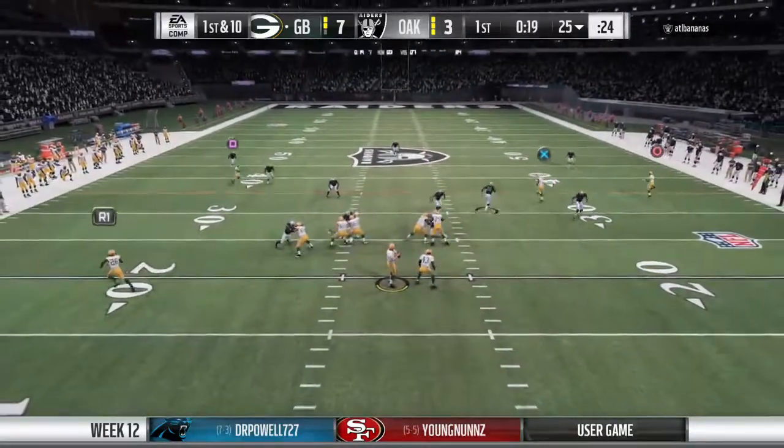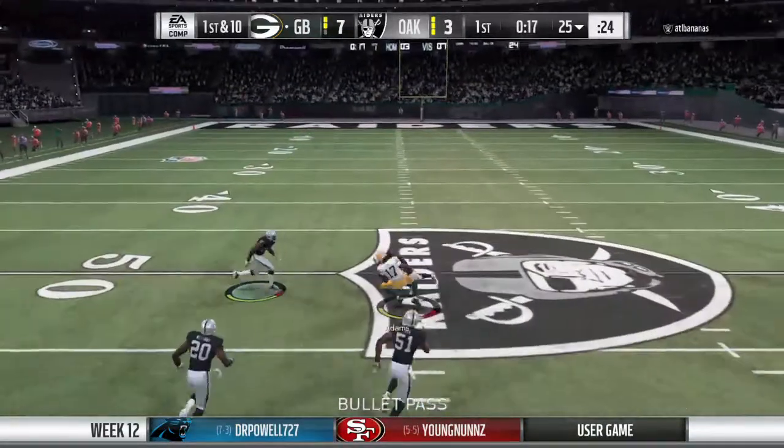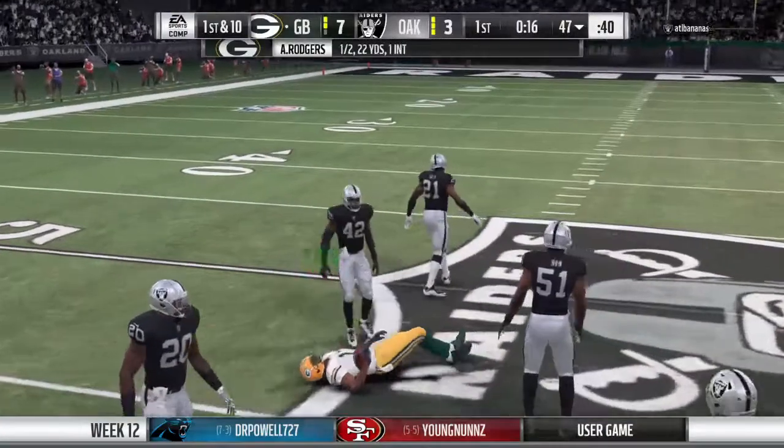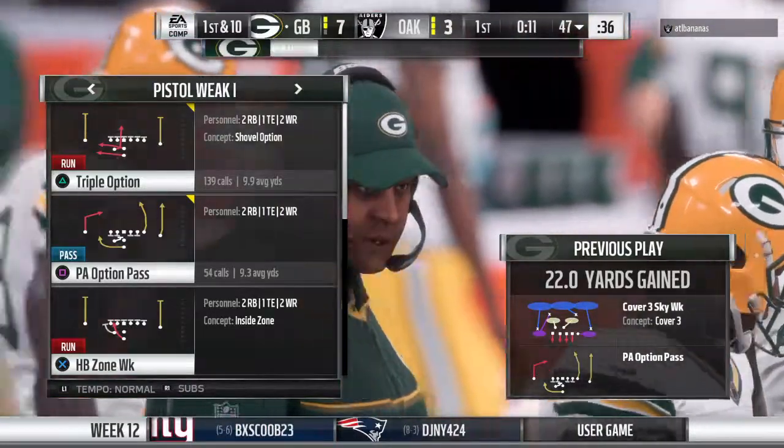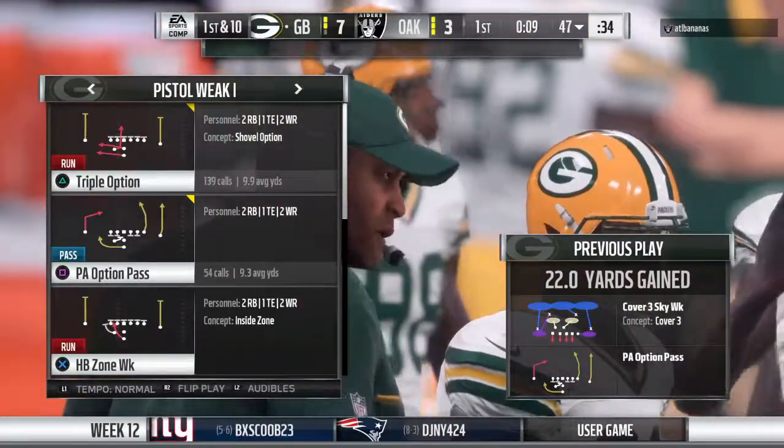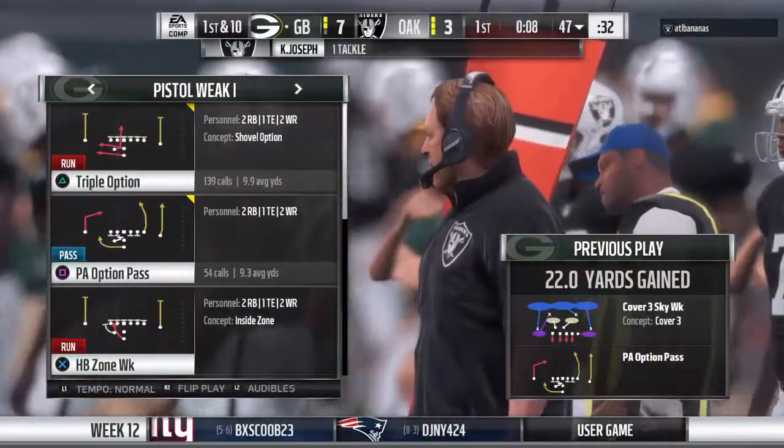Trying to shake off the interception from the last drive. He'll look to throw. Over the middle, that's caught by Adams. And they're going to get this one all the way out across the 45. A good pickup there, a 22.